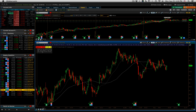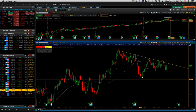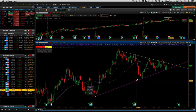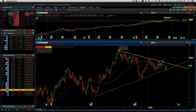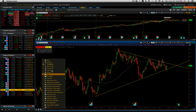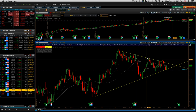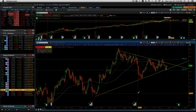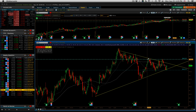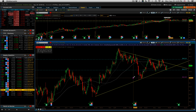TYCO, one concern that I have with TYCO is that we're potentially having lower highs, lower lows, but we're also having higher lows at the same time. So we're pretty much in this symmetrical triangle. Not the typical consolidation, but nonetheless, it looks like we have a double bottom and a double top. So I would be waiting on a breakout over 45.15 and potentially setting a stop here at 43.72 or 42.68.